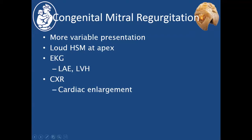Usually there's a holosystolic murmur, a loud murmur at the apex, often a blowing murmur, higher pitched. The electrocardiogram again shows left atrial abnormality, left atrial enlargement. But here we often see left ventricular hypertrophy or evidence of left ventricular volume overload. The chest x-ray usually shows some cardiac enlargement because this is a volume load lesion more than what we would see in mitral stenosis. So there's usually cardiac enlargement in addition to the left atrial enlargement.